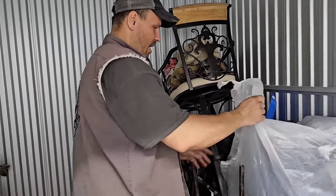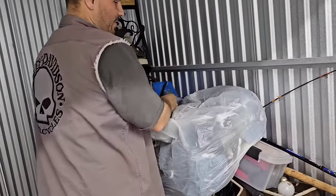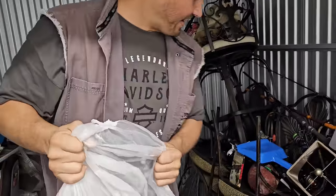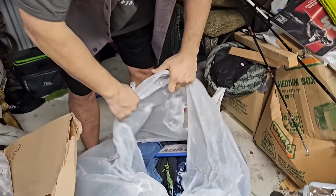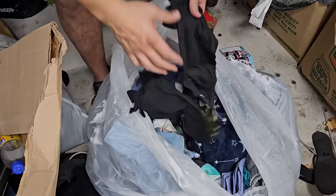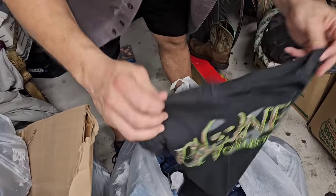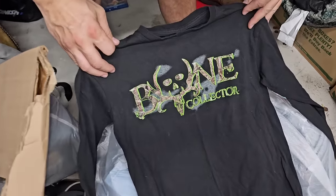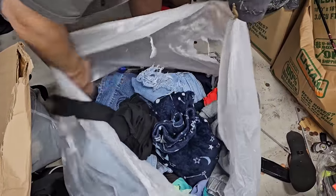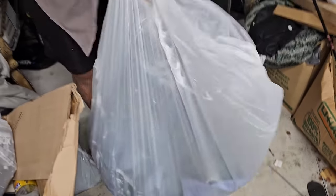Okay. All right. There's just so much crazy stuff in here. Okay, let's find out what's in here. Sorry about blocking you, man. You're good. We got clothing. What is this? Do we have any old school single stitch? Any concert tees? Bone collector? No. Concert tees would be great. I think this is all clothes. Okay, this is all clothes, so we'll set that aside there.